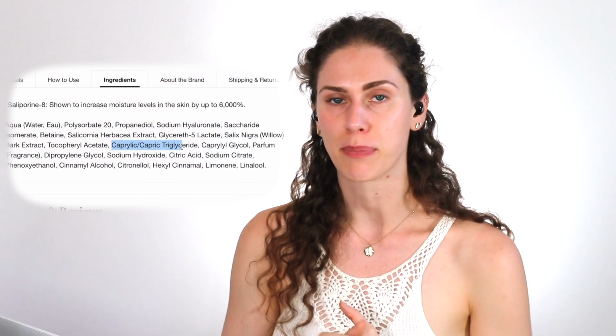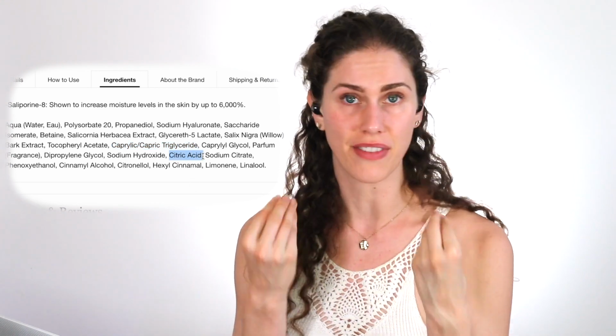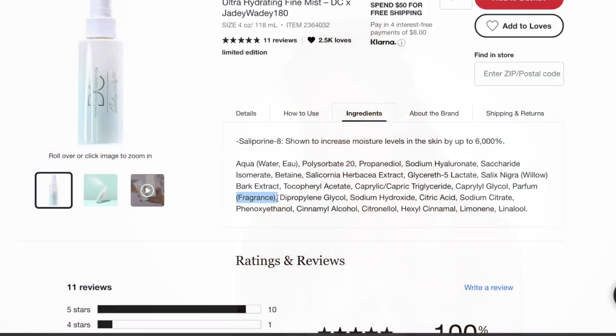We do have some of that caprylic triglyceride, again from coconuts. We also have citric acid, which could give a little bit of a vitamin C boost for brightening, which is awesome. The ingredients in here that I don't really like or don't see a lot of purpose for are the fragrance, the cinnamyl alcohol, as well as the limonene. I don't think these are necessary. It doesn't look like they're acting as penetration enhancers here, so it is probably for that scent.